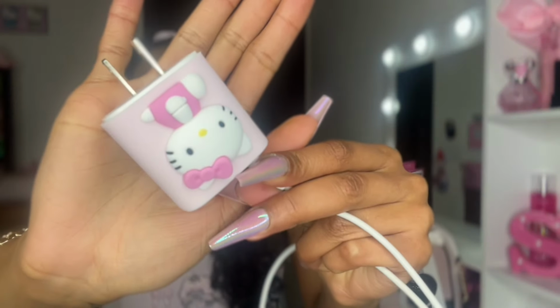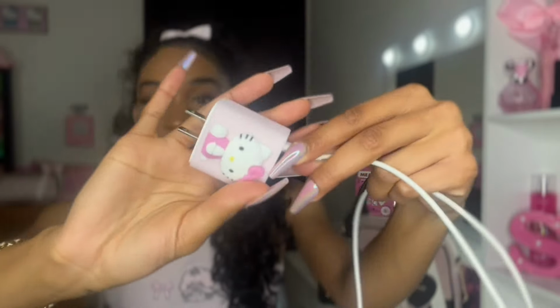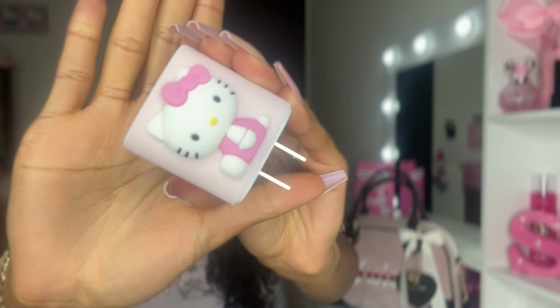Okay, girly, so the next item that I have in my purse is my cute little Hello Kitty charger, you guys. This charger is so stinking cute. And it's actually the charger cube I got from Five and Below. And they had a cinnamon roll one as well. But of course, I got my girl Hello Kitty. It's super duper cute. Absolutely love it.